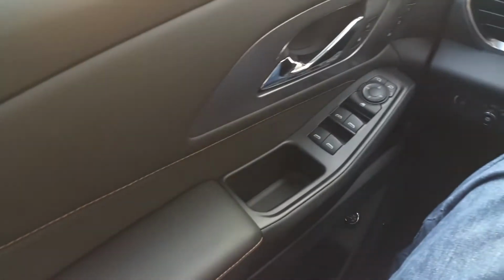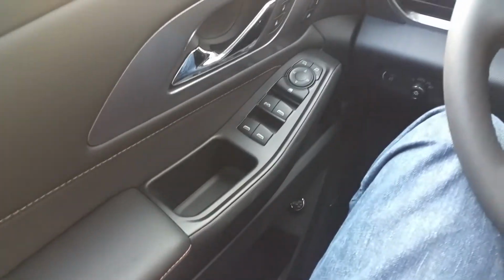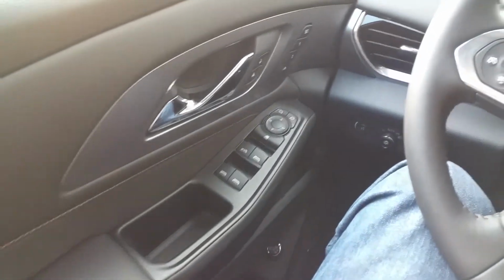And I am not a Chevrolet shill. You guys know that. There are certain cars I hate from every manufacturer. There's certain cars I love from every manufacturer. This seems to be the one that's going to tickle all of your I need an SUV needs without breaking your frickin' bank, because the equipment that this vehicle has in it, while less than the Tahoe or a Suburban or a Denali or an Escalade even, is still mighty impressive.